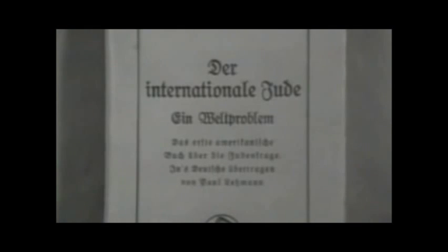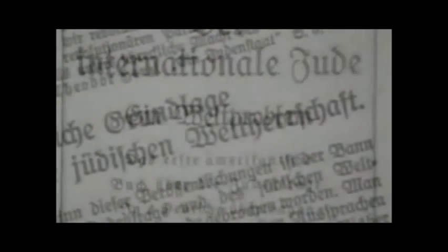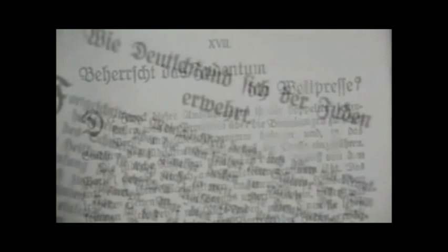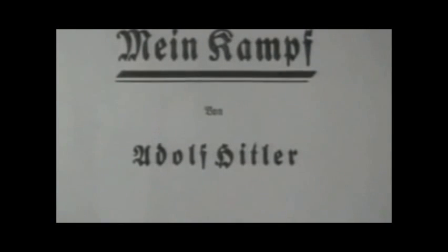In 1921, Henry Ford's book, The International Jew, was published in a German translation. Between Henry Ford, the legendary automobile manufacturer, and Adolf Hitler, there existed from an early date a spiritual affinity, anti-Semitism. Ford's book confirmed Hitler in his hatred of Jews and served as a model for his inflammatory book, Mein Kampf.